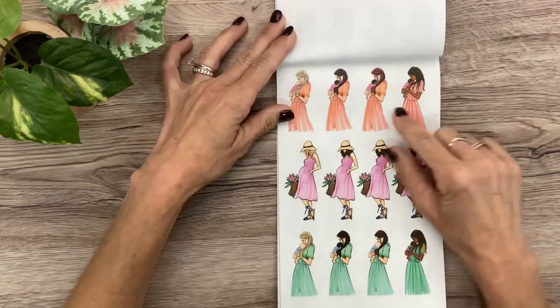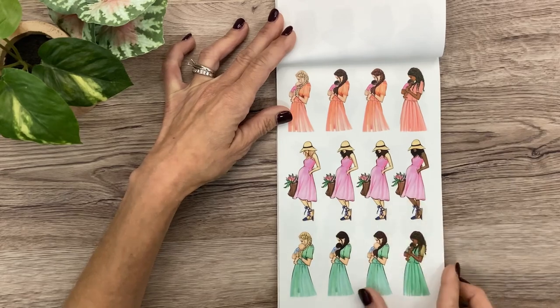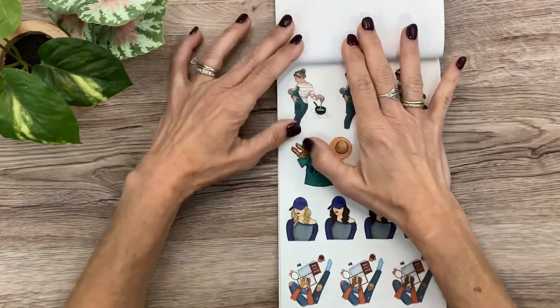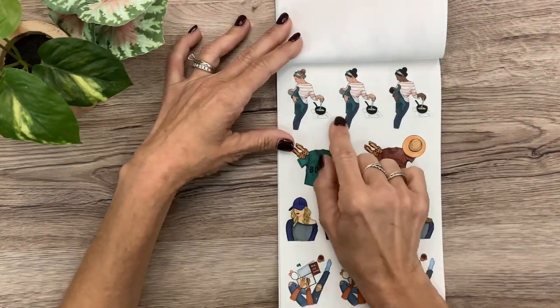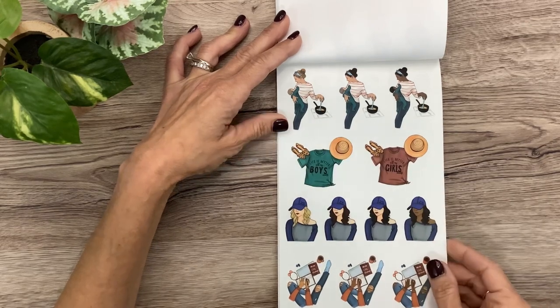And here's the mom with the newborn baby, so precious. And the mom that's expecting. And then more of the same of these, but different colored dress, hair, and skin tones. Oh, I love that one. That's the one with the mom holding the baby and stirring the food at the same time.